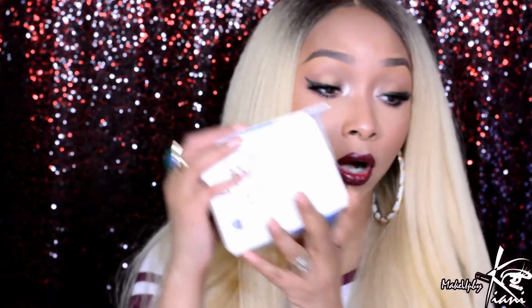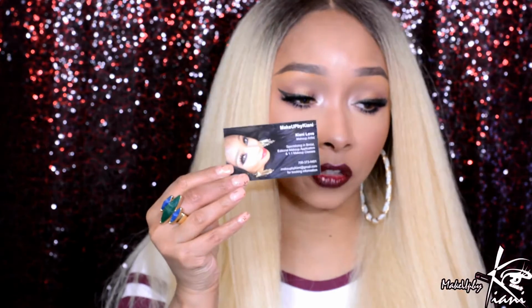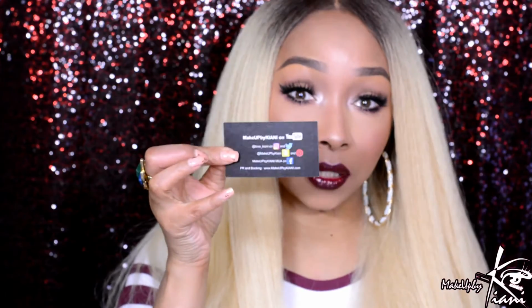Another thing: if you're leaving the house without business cards, I'm like, girl, why? I always leave with tons and tons of business cards. These were created really, really simply, really easy by Vistaprint. You'll see all of my social media stuff, and this is when my hair was darker. You'll see all of my booking information on the front. On the back, I have all my social media information.